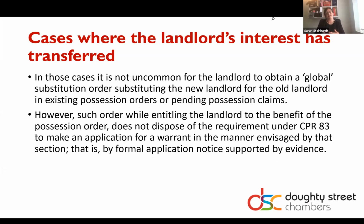Now, in those cases, there are two stages effectively. The first stage is for the court to substitute the parties in the proceedings. And normally what happens is that the landlord applies to the High Court for what they call a global substitution order. And that substitutes the parties in every case in which the existing landlord was a party. But that's only part of it, because that doesn't deal with the application under Part 83. That application still has to be made because there has been a change in the parties. Can I have the next slide, please?